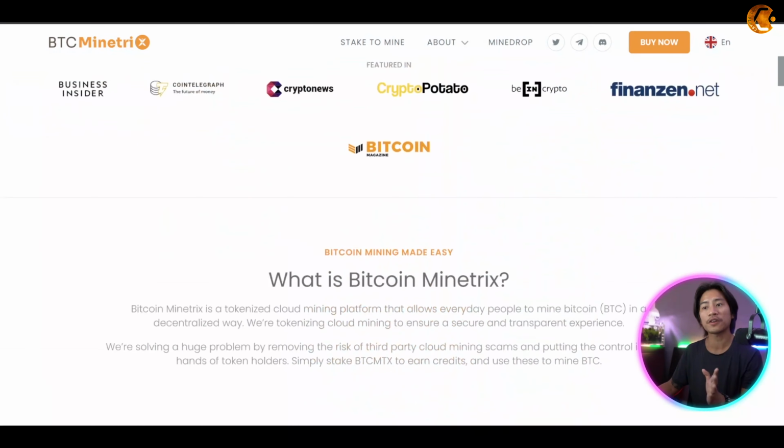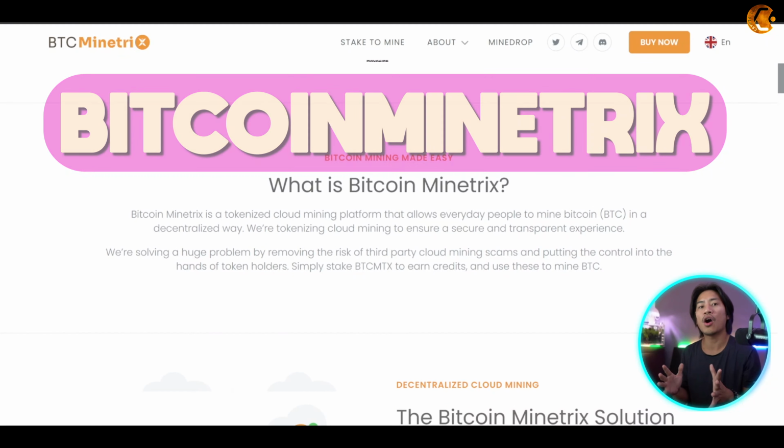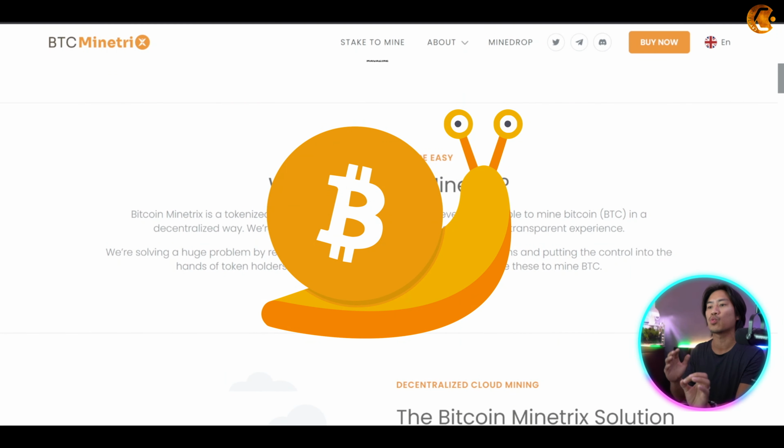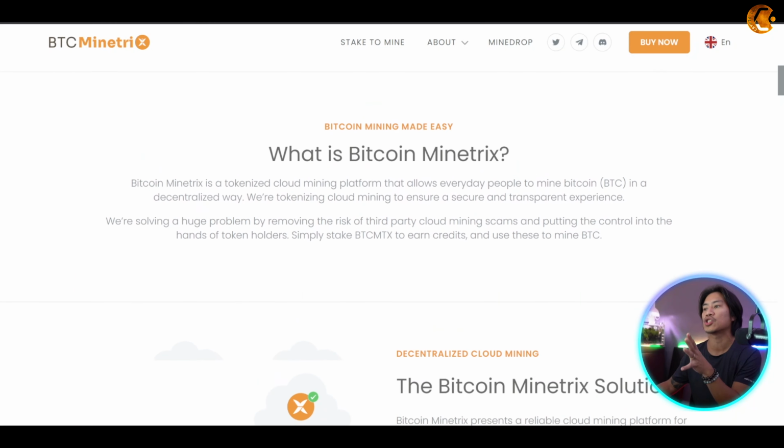All right, so first and foremost guys, what is Bitcoin Minetrix? Now all of the details are in the landing page, and let me just go ahead and give you a glimpse of what Bitcoin Minetrix is. It is a tokenized cloud mining platform that allows everyday people like us to mine Bitcoin in a decentralized way, and they are tokenizing cloud mining to ensure a secure and transparent experience.